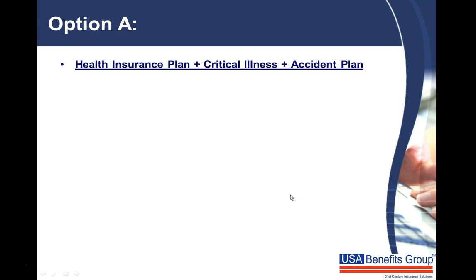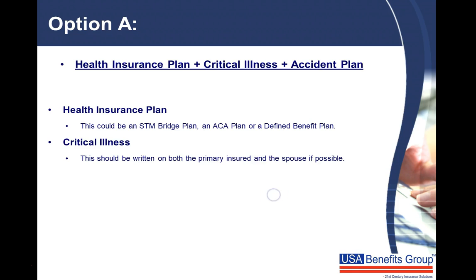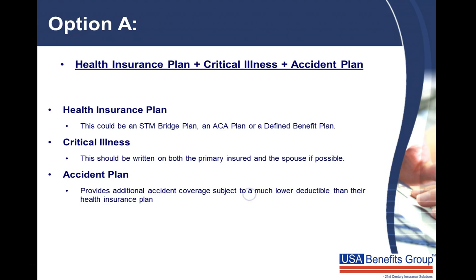So option A is going to be your health insurance plan. This could be a short-term medical bridge plan. It could be an ACA plan. It could even be a defined benefit plan. That's your base. And then you're going to add critical illness to that. This should be written on both the primary insured and the spouse whenever possible, along with an accident plan. This accident plan provides additional accident coverage that's subject to a lower deductible than the one they have with their health insurance plan.